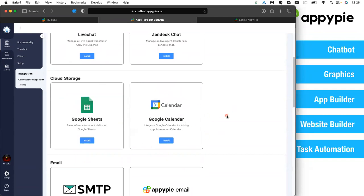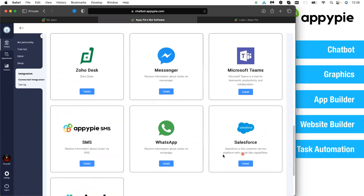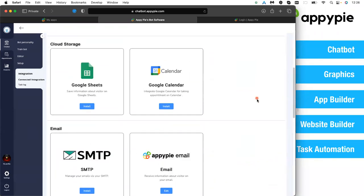We also support Zendesk chat, and then you also have cloud storage information like Google Sheets, Calendar. So this will integrate with your Google Calendar. So for example, if you choose to create an appointment bot where it takes appointments or meetings, it can schedule those for you and it will automatically add them to your calendar as well. Okay. And then we do support other messaging apps as well. Zoho Desk, Messenger, Microsoft Teams, WhatsApp, Salesforce, and Slack. Okay. So all of these can be integrated into the bot where it does that handover between these two apps that you choose.